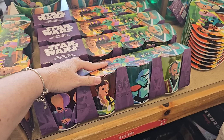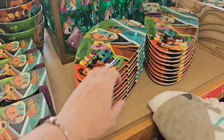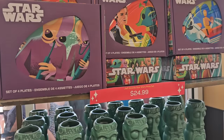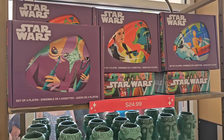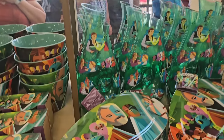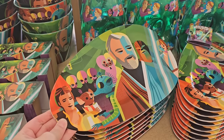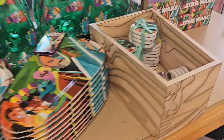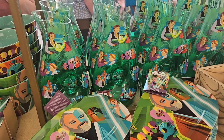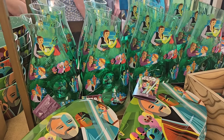So these are not dishwasher safe, but this is dishwasher and microwave safe, and the actual plates are dishwasher and microwave safe as well. So it's a great steal, $24.99 for the set of four plates. The cute little tray is $12.99. They also have a set of coasters, which is just $14.99, along with a pitcher or a vase. I guess you can make it either one. And that is just $19.99.